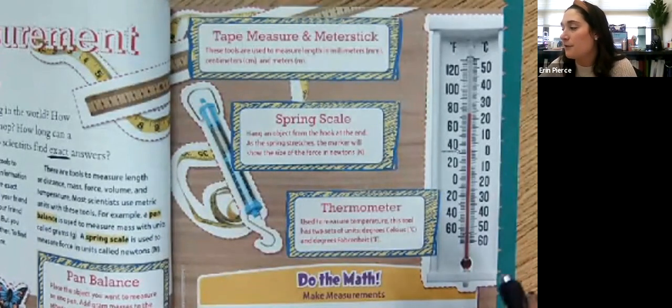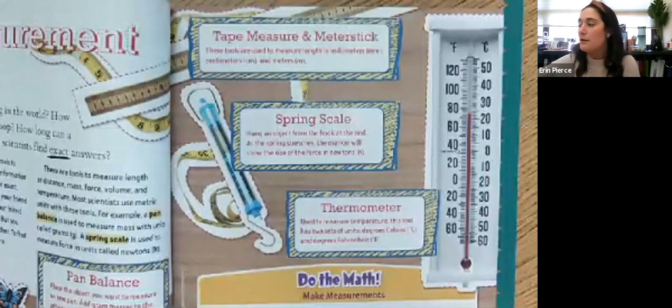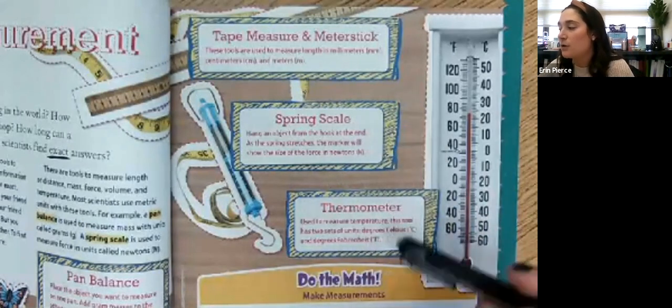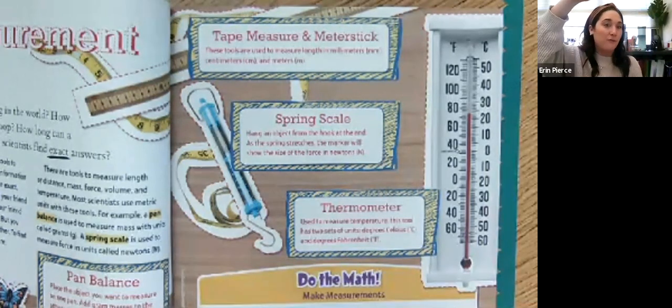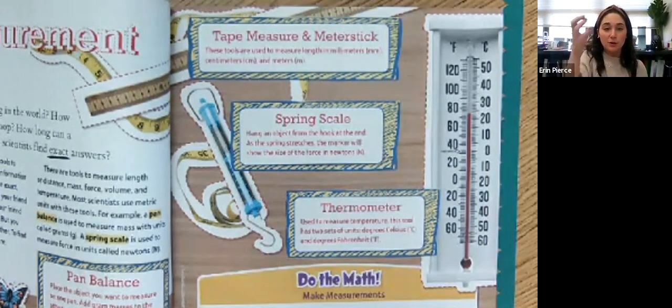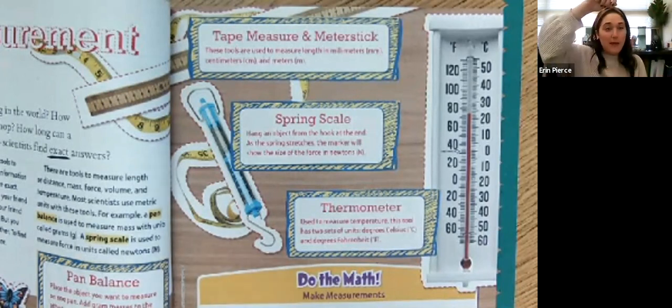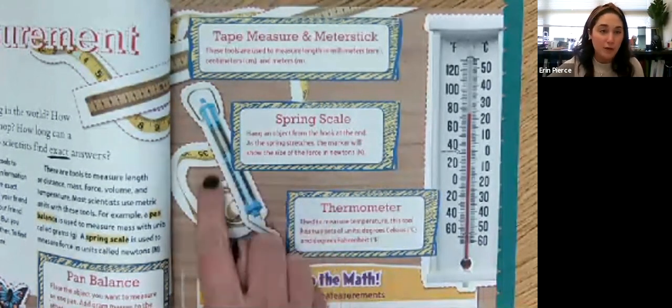It hangs an object from the hook at the end. This is the hook, and you're holding it like this. As the spring stretches, the marker will show the size of the force in newtons. So it's seeing how much the pull of gravity is pulling that object to the floor or wherever you're holding it. Whatever object you're putting on the end of this, we know gravity makes things fall. If it's on the end of this hook, it's really pulling, and we're seeing how much pull or how much force is being shown, okay?